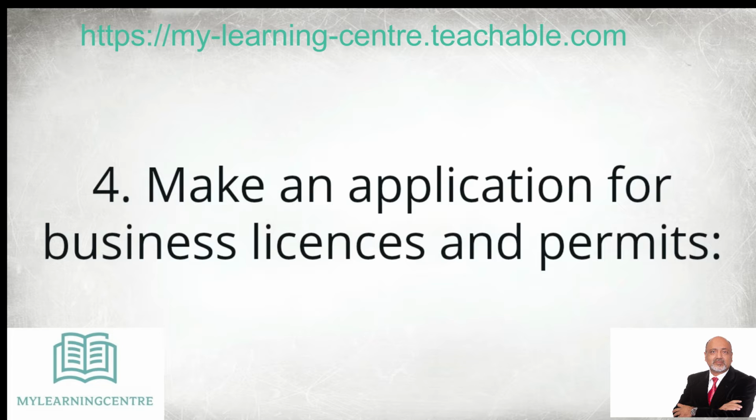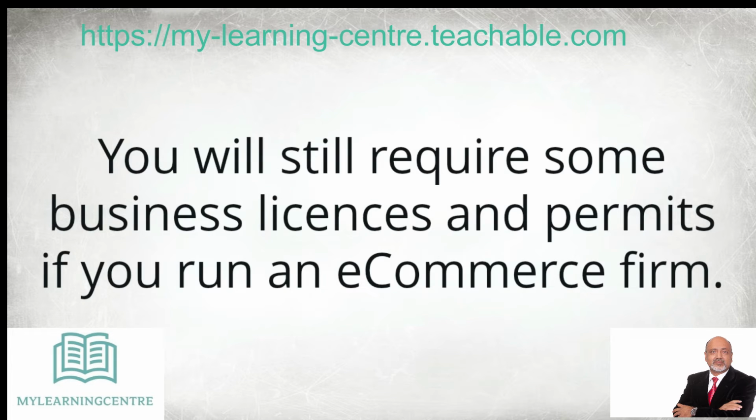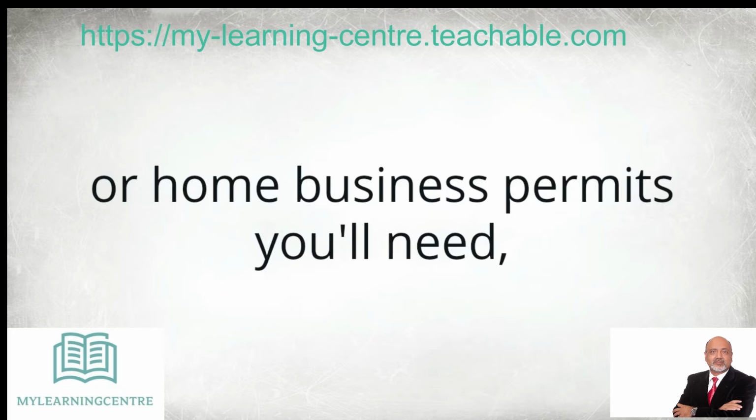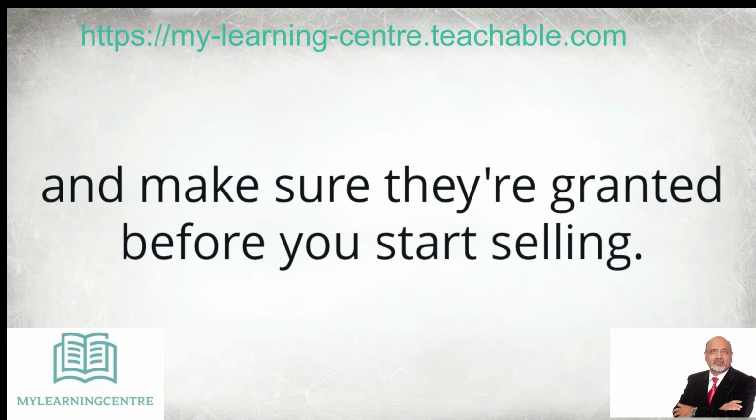4. Make an application for business licenses and permits. You will still require some business licenses and permits if you run an e-commerce firm. Check with your city, county, and state to discover what kind of sales tax licenses or home business permits you'll need, and make sure they're granted before you start selling.